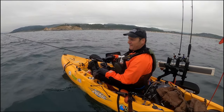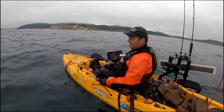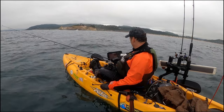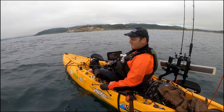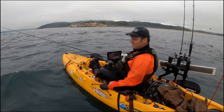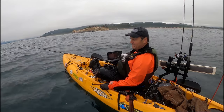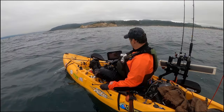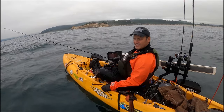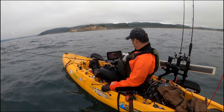Here we go. Let's get a nice big fat one here. Come on, fish. Pick it up. Get up. If you guys can see the fish finder here, they're everywhere, top to bottom.